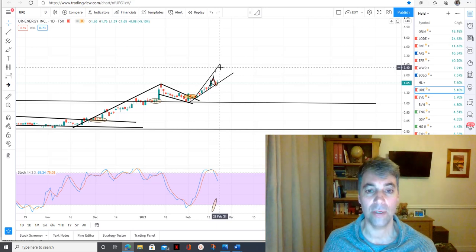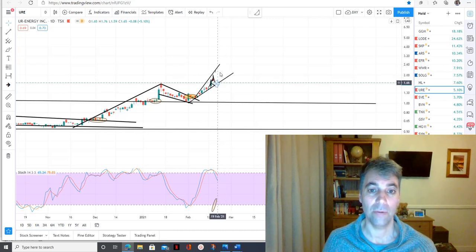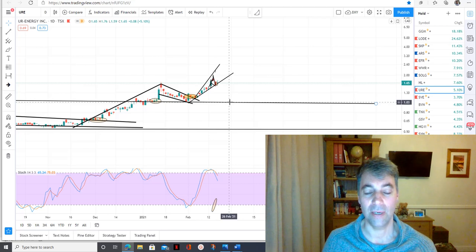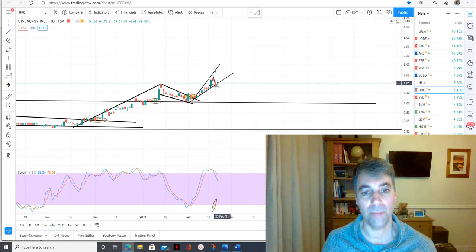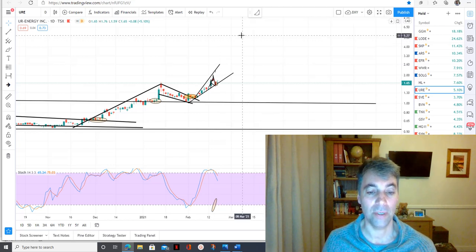Traditionally, these expanding wedges are ultimately bearish. They break to the downside, so it wouldn't surprise me at all if we had another upside surge and then a rapid sort of breakdown that brings us all the way back down to test this breakdown line again. Who knows? I mean, that would be a big drop, but expanding wedges like this, well, clearly they're unsustainable because the top line just kind of runs away far too quickly to the upside. So we'll see what happens with that, as with all of the uranium miners.